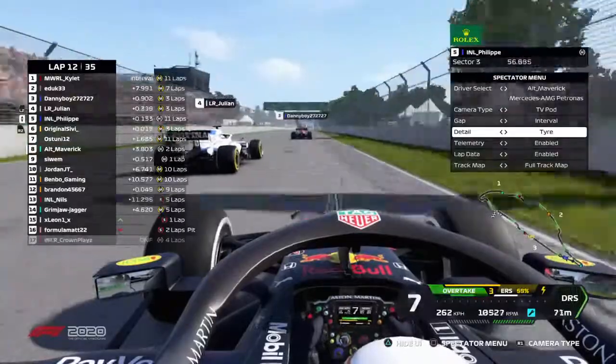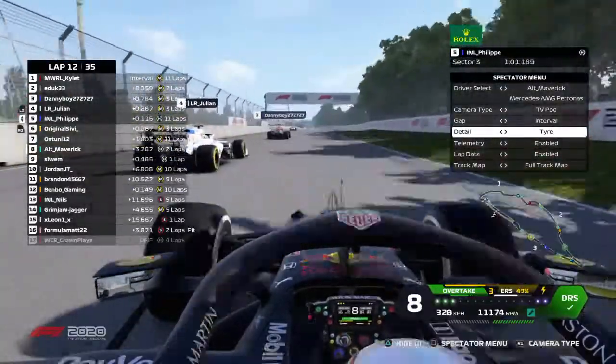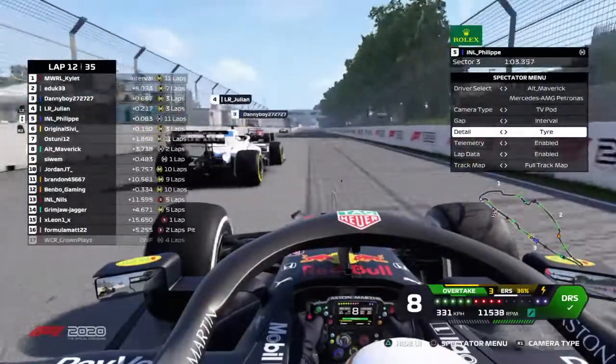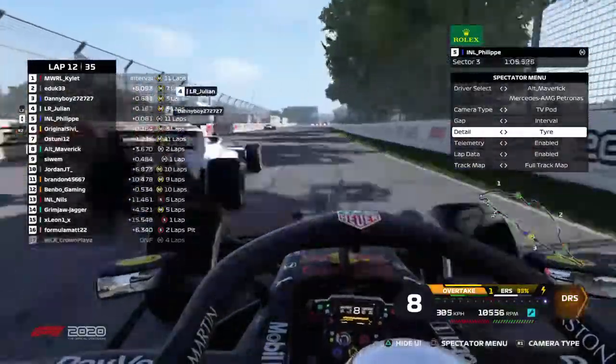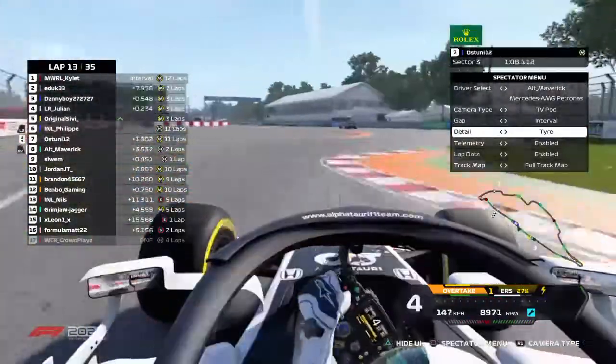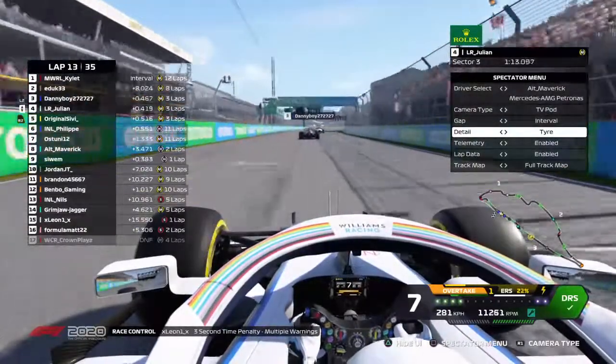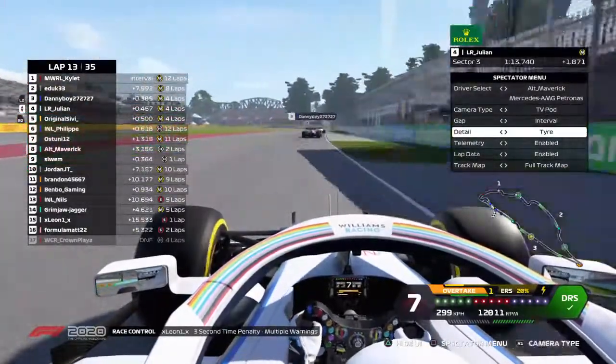I think Julian was kind of looking for the inside. Philip moving over to cover the inside. That was crazy. Julian's gonna have to defend. He's gonna have to defend even more. And there goes Civi around the outside in the chicane. What a battle! That's how you lose 4 positions in 1 lap, Philip. How you do that? Man?